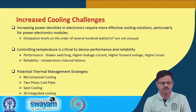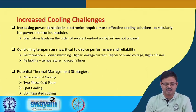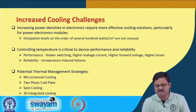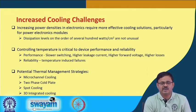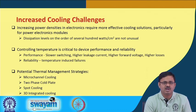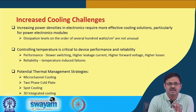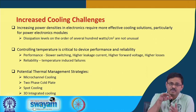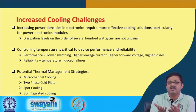We know that. I do not think we need to talk about any further. Performance, if you do not control the temperature, it will be slower switching, higher leakage current, higher losses, and reliability, of course, temperature induced failures. We have all seen how important that is. So, potential thermal management strategies, these are some of the things that are being researched currently. Microchannel cooling. So, microchannel, remember, these are very small channels typically embedded inside the device itself, whether it is silicon, whether it is gallium nitride, silicon carbide.